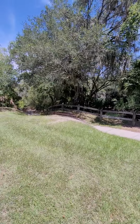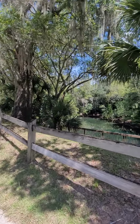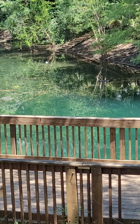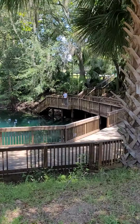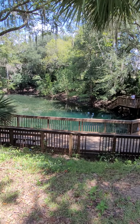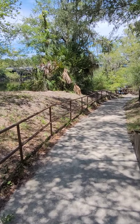So it is a hot summer day. And the river's been up, it has flooded. With all the rain we've had, the river has flooded. So the spring here is kind of out of commission for the time being. When the river comes up, it does cause the springs to get cloudy and murky. Normally it's crystal clear. But there's Dad over there. Nobody's swimming today because the river is up. We're going to walk this little pathway down and have a little better look around.